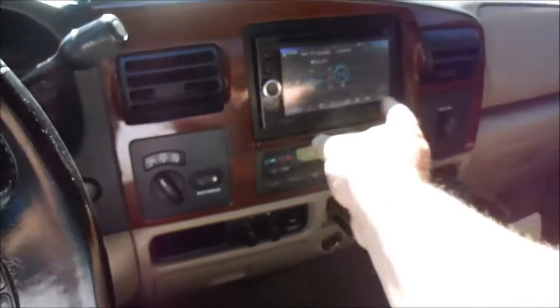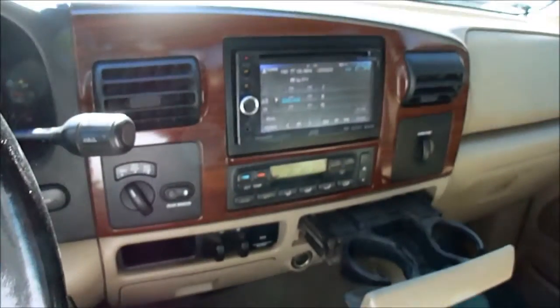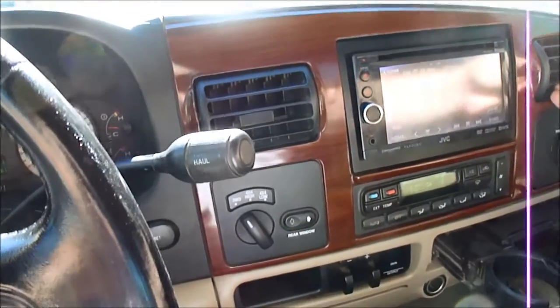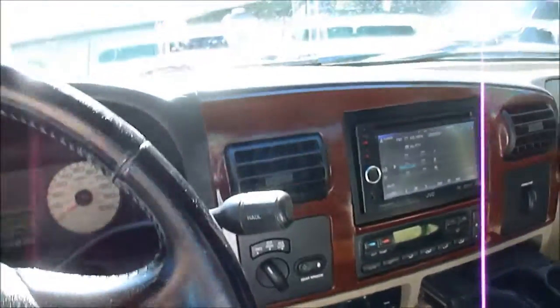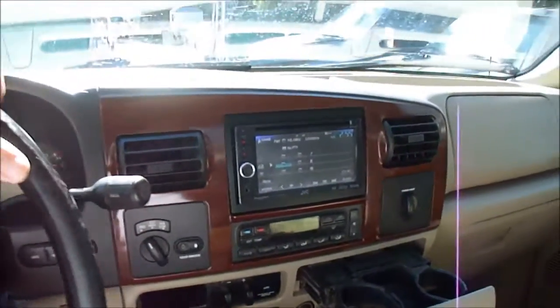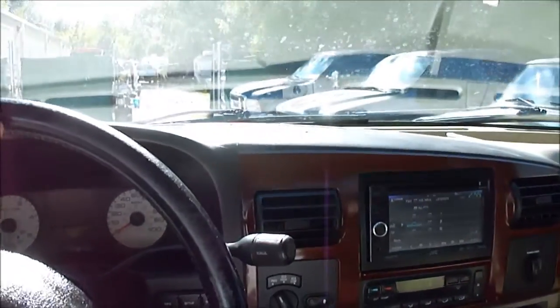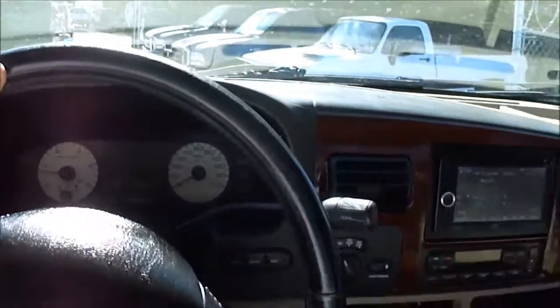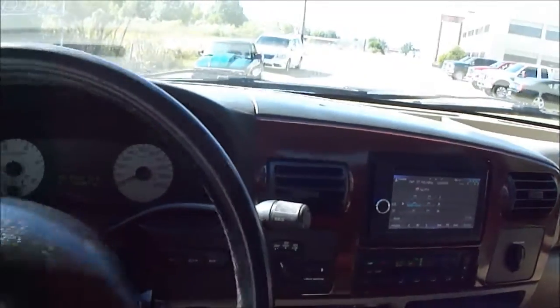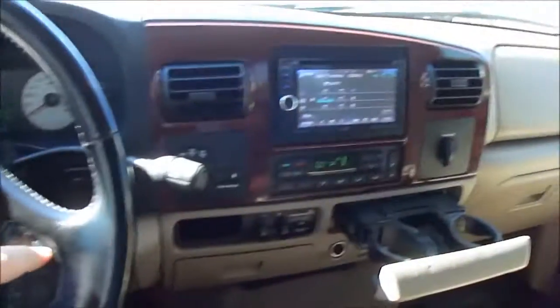I'm going to set the camera down real quick. I'll hop in, turn the radio down. It's got a JVC touchscreen stereo with Bluetooth and all that good stuff. This is a Lariat, so it's got automatic climate control. It's got the tow command. It's got the driver information center with your distance to empty, mileage, miles per gallon, all that good stuff. It's got the steering wheel radio, cruise control, and climate control setups.